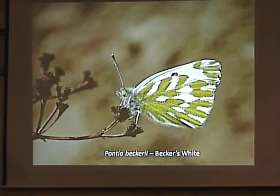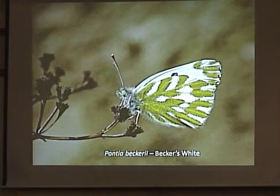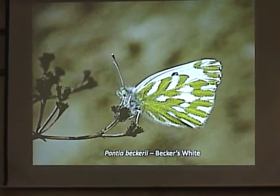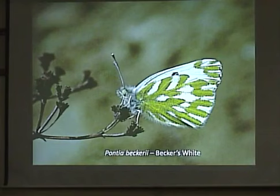Arabis, thank you. The Arabis plants occur in this area. A minority of Arabis have purple flowers. Okay, most of the ones we have in this area seem to. Okay. Now this is the Becker's white.